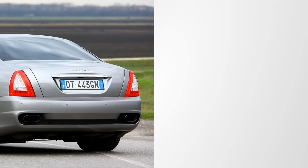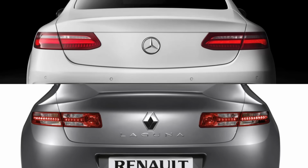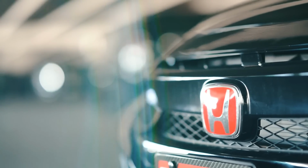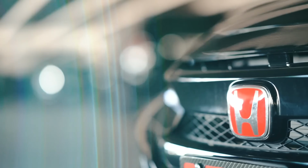Think of the Maserati Quattroporte, copying the design of the Daewoo Nubira. Look it up, the Nubira was earlier than the Quattroporte. Or what about Mercedes, taking a heavy dose of inspiration for their E-Class coupe from the Renault Laguna coupe? Especially Honda, we're getting back at that again, seems to either be the predator or the prey when it comes to copying the design of others or being copied by others.